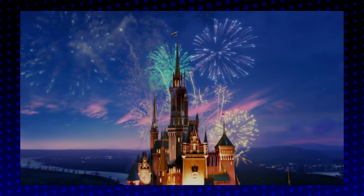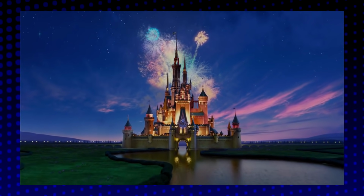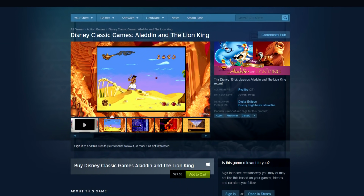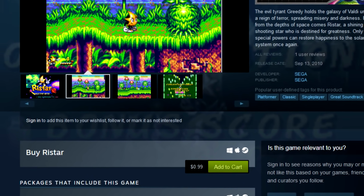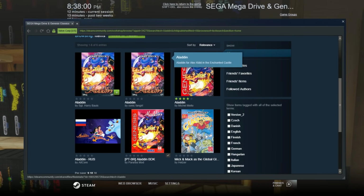What's going to happen when a big scary corporation like Disney sees that Sega is enabling piracy of games like Aladdin? Disney sells the Genesis version of Aladdin bundled with The Lion King on Steam for $30, when instead you could buy a game like Ristar from Sega for 99 cents, and then use Ristar to pirate the same version of Aladdin from the Steam Workshop for free. That is a significantly cheaper option.